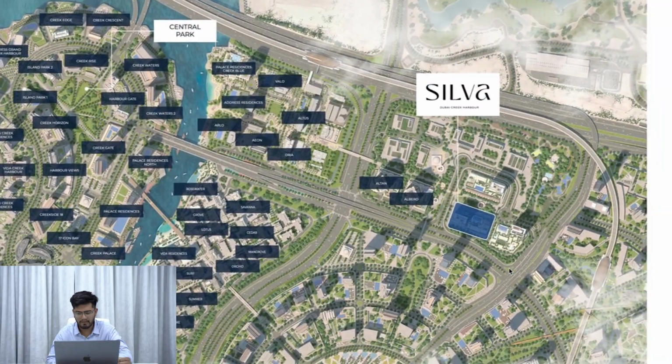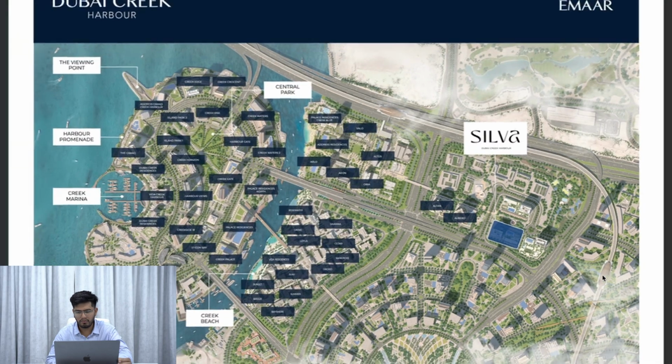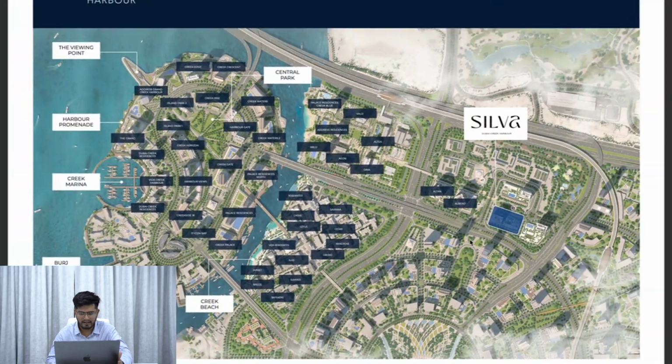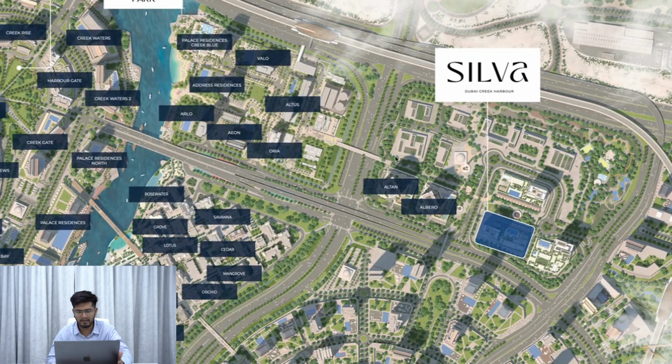If you see, you have two metro stations, one on this side and one on this side, and one more will be there in the future. So you will have three metro stations in this project in the near future. On this side you have a lagoon access, and if you see towards this side you will have the new creek tower. At the same time you will have a mall at that side, and you will have a school also inside this particular project, which will be also located in this particular cluster where you see the Silva project.